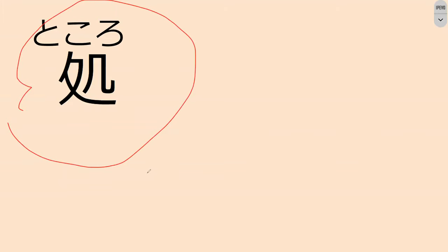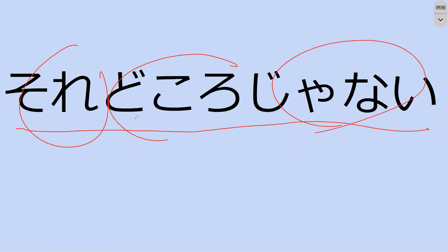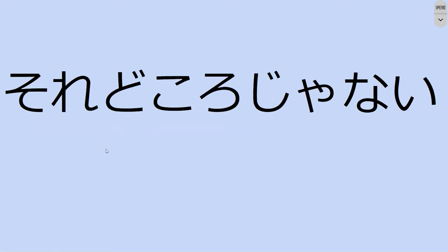Yes. Do you happen to know what tokoro means? Tokoro is a place. So when someone says sore dokoro janai, it means this is not the place for that. Sore dokoro janai. And it also kind of insinuates it's not the time for that. So it has both, because tokoro means place and time. So this isn't the place, and it's not the time for that. Sore dokoro janai. Can you read this word for me?